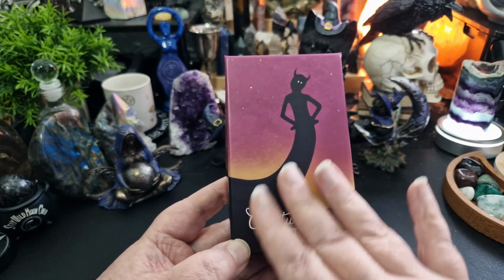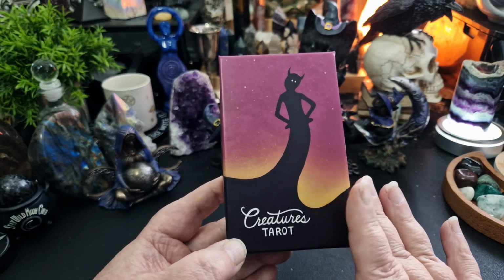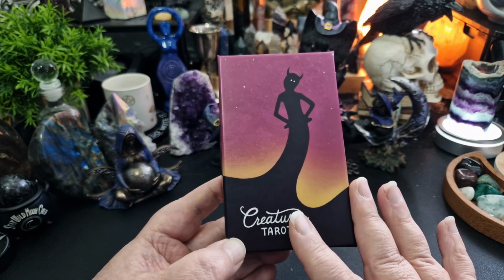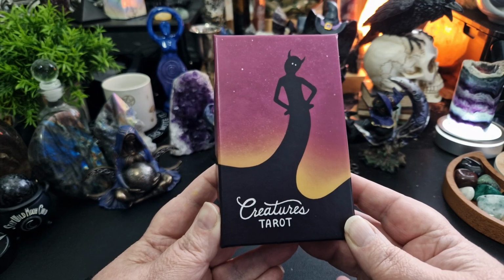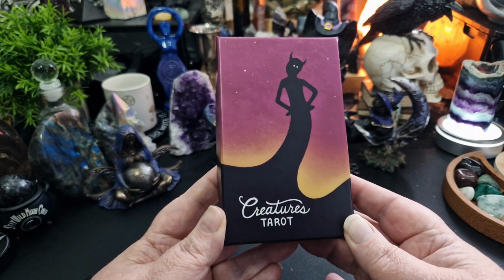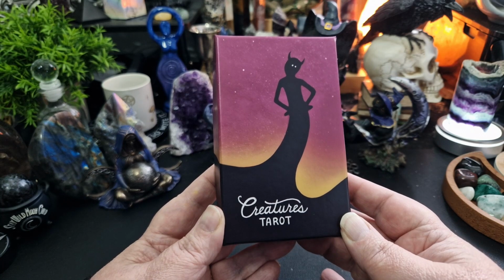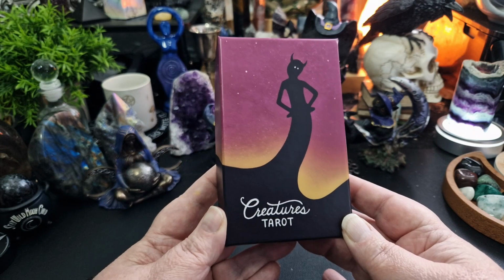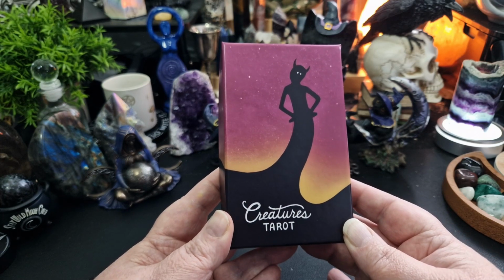So Sarah says, in describing this deck, it is designed to strip away many of the barriers that are often found in more traditional tarot decks. Creatures Tarot has simplified imagery that helps you connect with messages quickly before referencing outside sources. The creatures help us see the card meanings for what they are without quite as much projecting of our own human expectations onto them. They are accessible, friendly, and honest.